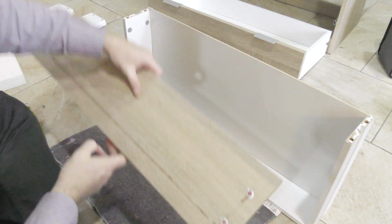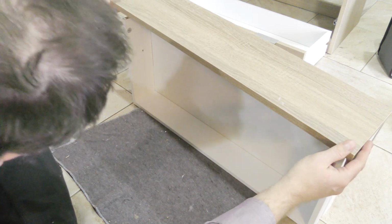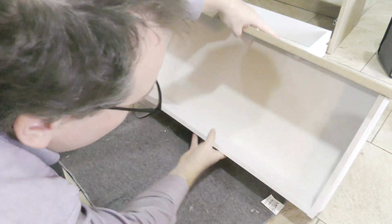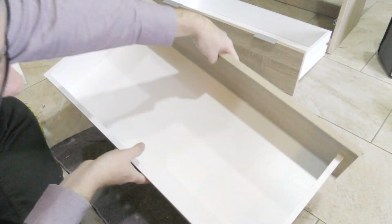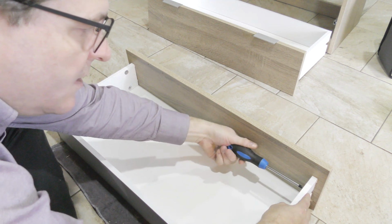So now that goes in here. I need to hit all of these. Hit the bottom of it. Are we in? We are in. So now the shelf is coming together. I just need to tighten these.